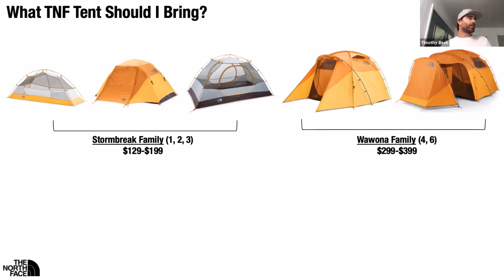Now, a little bit about these. The Stormbreak, obviously, a little bit smaller. An incredible value. It's one of the best-selling tents in North America for a good reason, because it's really durable. You get a lifetime warranty, and it's also simple to use. And I think that's a really good thing with a tent, especially as you're getting into camping.